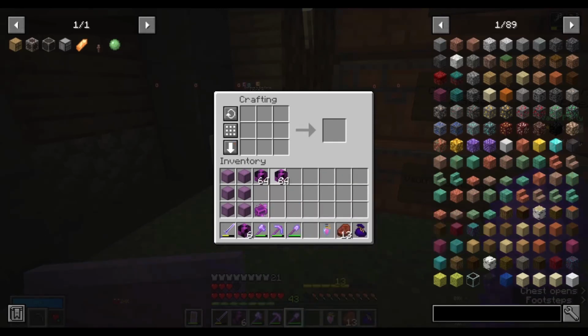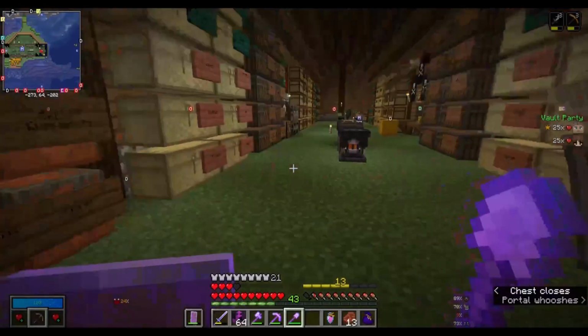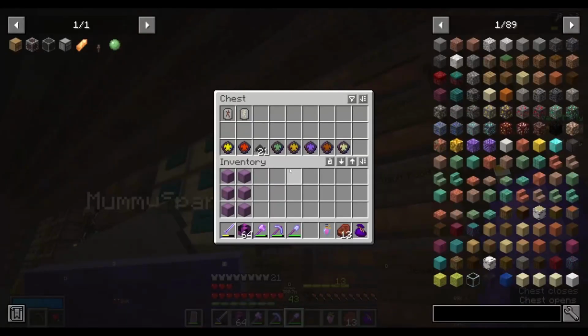And then coal and charcoal, and that is, oh no, wrong way, food. Okay. Right. Can't put any of those up there, can I? Okay, let's do that. Put those up there though. There's a few more stacks of unobtainium for us. We've got space for jewels. Yeah, if you go up to vault food. No, sorry. Vault mints. Aha.